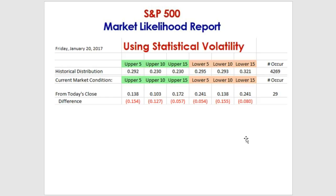Okay, going back, price struck the upper 5-day band 13.8% of the time. That's a lot less than the benchmark 29.2. That's why we have a pretty strong red number there. Of those 29 occurrences, price struck the upper 10-day band only 10% of the time. Struck the upper 15-day band 17.2% of the time. A lot less than the benchmark here.